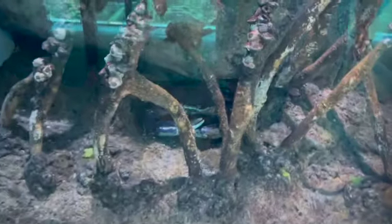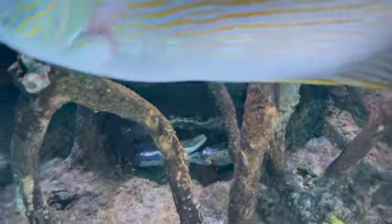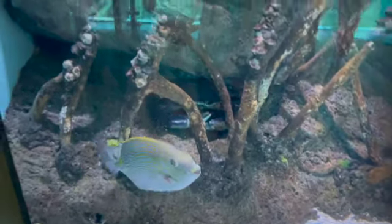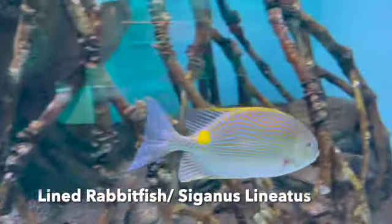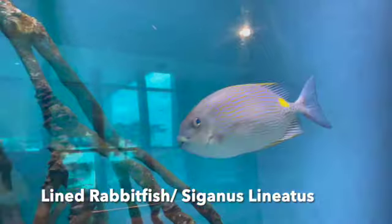First up here we got a cool little crab. Well, not little, he was actually pretty big. Not too sure on the species. But also in here we have a lined rabbitfish, or Siganus lineatus. Very, very cool fish, and just a beautiful one to start us off.